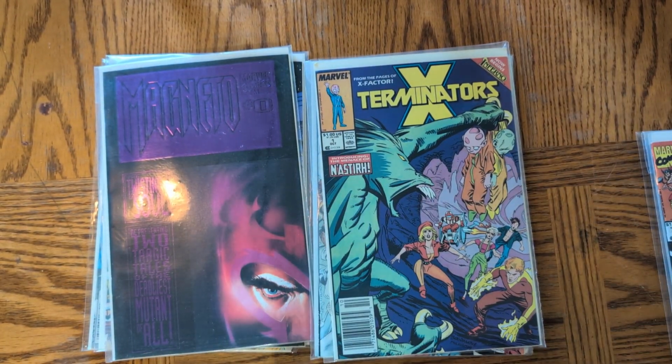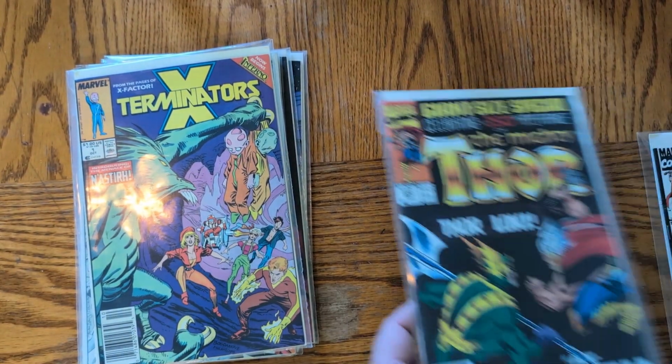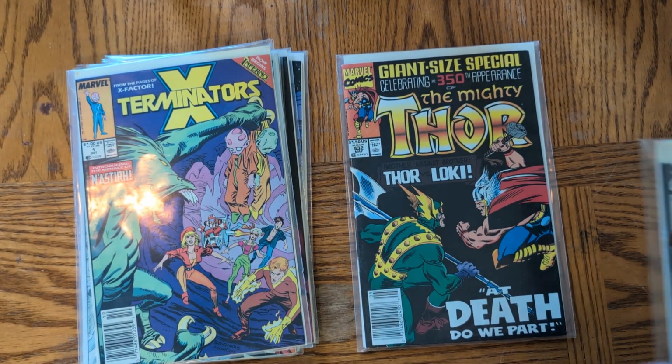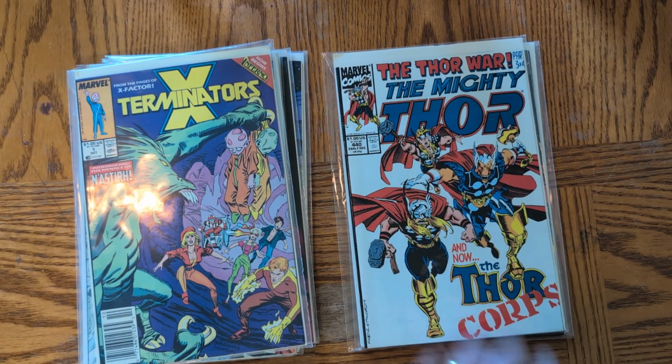X-Terminators number 1. That was a 4-issue miniseries. Let's move this to the side so we can get godly up in here. This is number 432, and the first appearance of the Thor Corps, not including the original Thor.